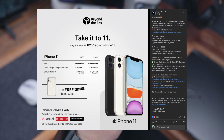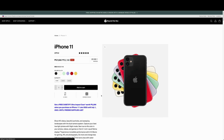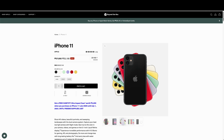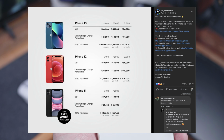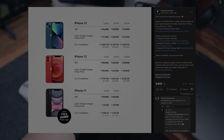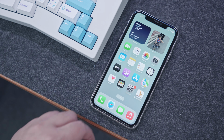Luckily, Beyond the Box currently has an ongoing promotion wherein you can get the 64GB variant of the iPhone 11 for only 25,190 pesos, which I think is a pretty sweet deal, considering you'll also get a free premium Casetify Ultra Impact case. This is probably one of the more affordable options if you want to enter the Apple ecosystem.